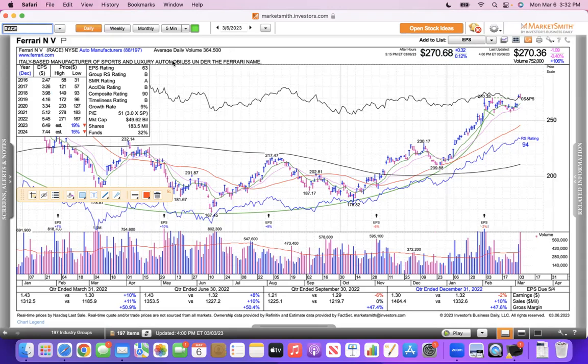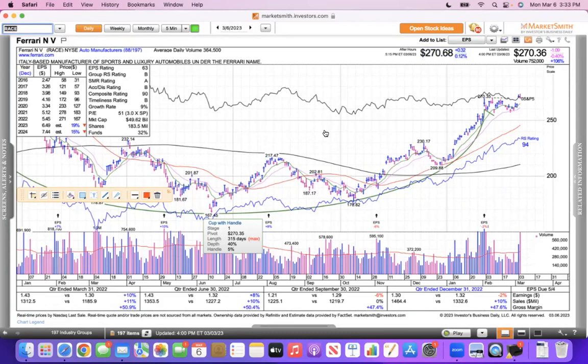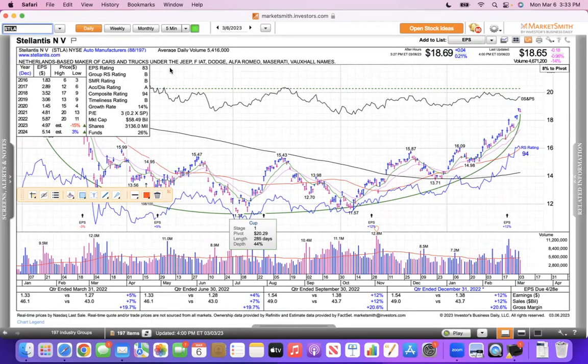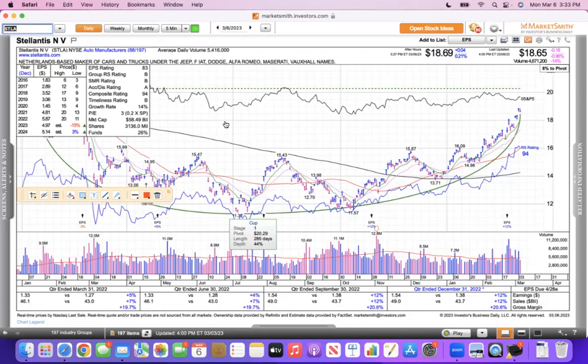Anyway, Ferrari here. Ferrari, look, this is a nice setup here. If you look at the weekly chart, the ticker symbol is RACE, R-A-C-E. Ferrari, they make high-end automobiles. And you can see this nice cup-shaped pattern. And it's been consolidating for a long time. And that one looks good. And then the other one is Stellantis. You got to look at the weekly charts here. Similar to RACE, where it has this nice symmetrical cup-shaped pattern, and definitely one that I'm interested in. Only 1% off of its 52-week high. So those two look good, and that's a really strong sector.